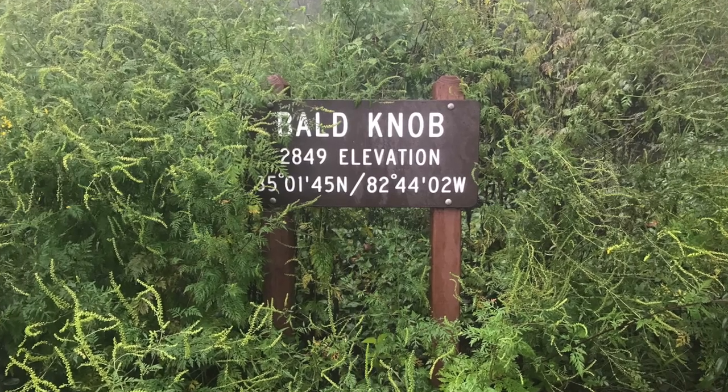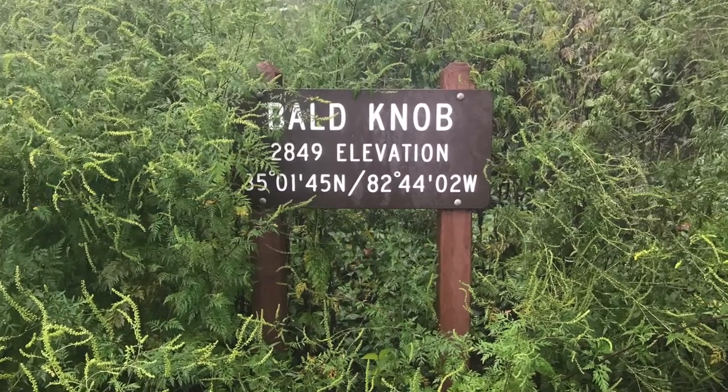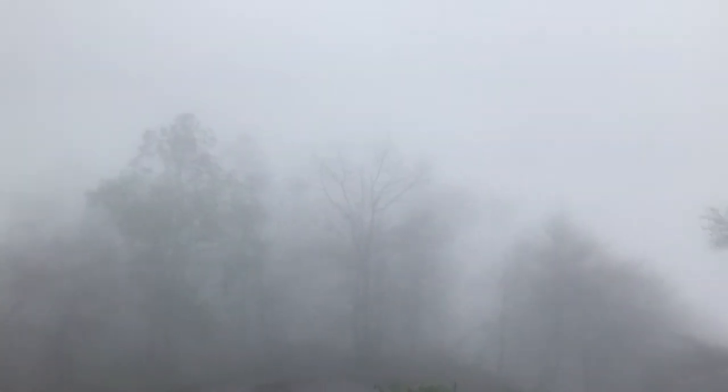We are on Bald Knob. I don't really know the elevation. I'm assuming it's around 2,900 to 3,000 feet in elevation. But this is our panoramic view. Pretty sure we started up here. Got some nice clouds to look at. And it's pretty chilly.